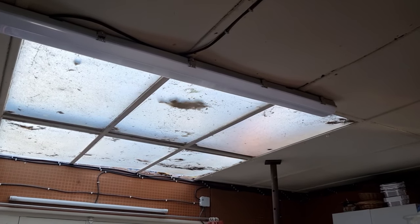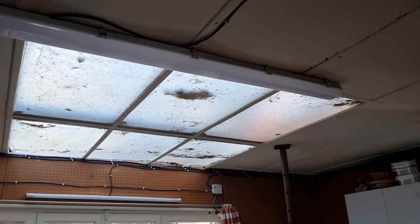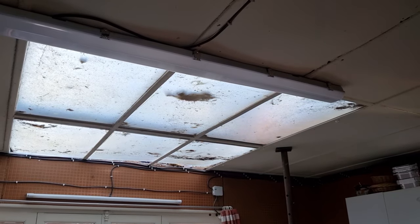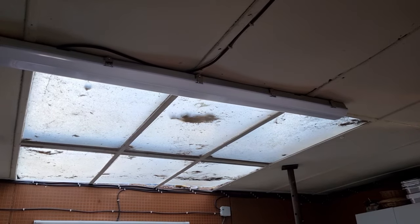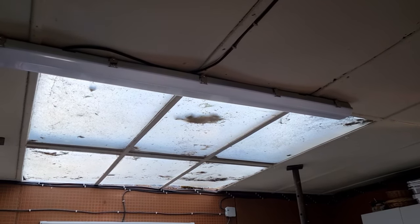So, unexpectedly, when they took the panels off, there was a big metal beam across the middle to hold the weight of the panels. And they're now having to cut through it and make a separate frame so that they can put the window in.